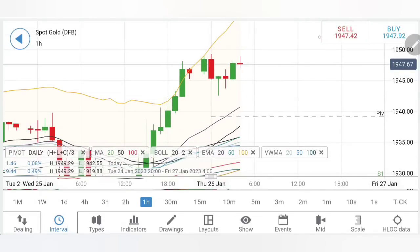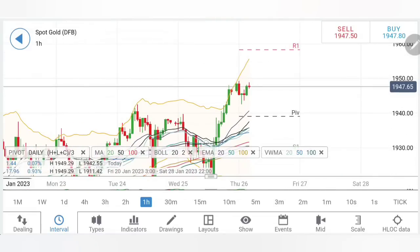Now look at the hourly charts. On the hourly charts, higher lows are seen, higher highs are seen here. I will wait eagerly for gold to break past 1951 levels. Once gold trades above 1951, you can expect another good bullish move which might take it towards 1958 and 1964 levels. Beyond that, certainly 1971 is my next target. So once you see gold trading above 1951, you can stay long here and you can expect another round of rise.